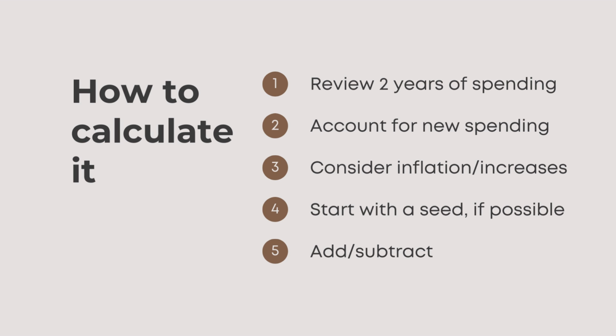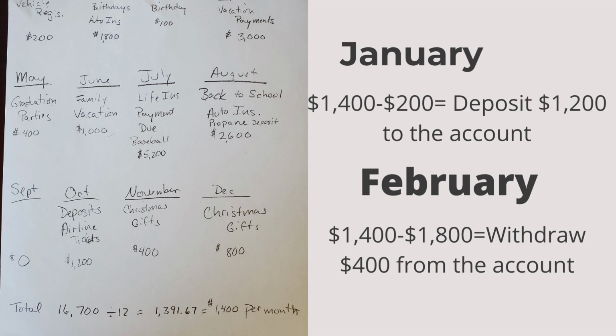If you can start with a seed, any amount of money, whether it's $25 or $2,500, if you can start the account out with a small seed, that will help. And then you're going to add and subtract. And I'm going to show you in this next slide exactly how we do that.